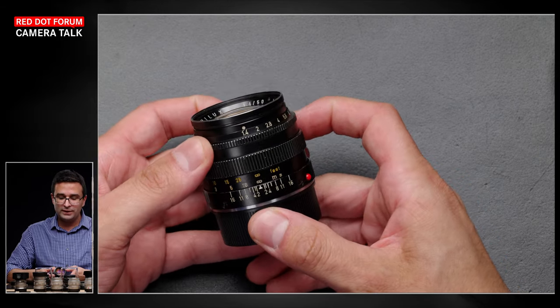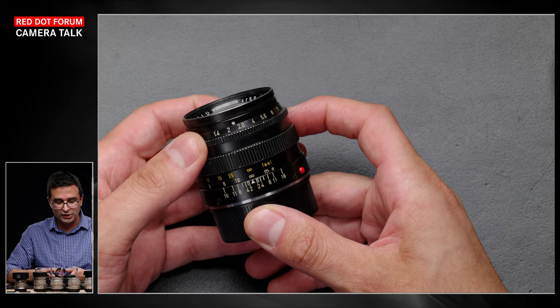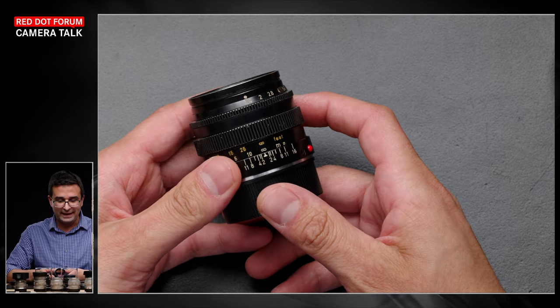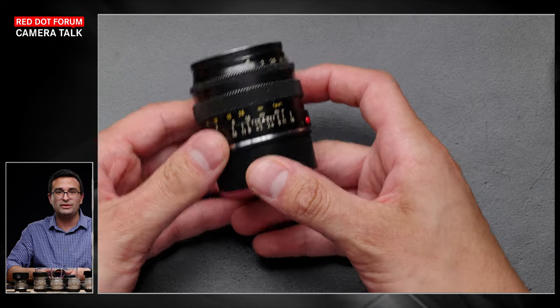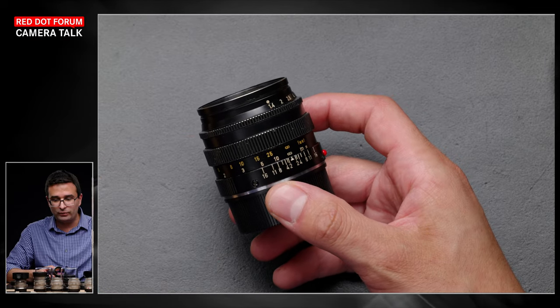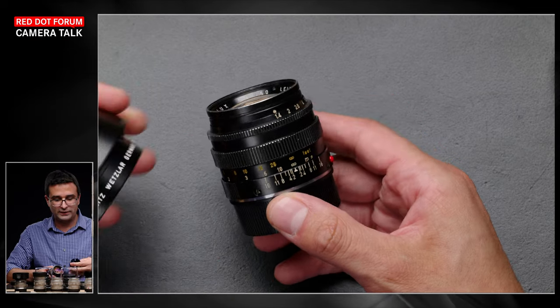Many years. And there wasn't a ton of special editions, but there were a few. Some of them are quite rare. I was able to get my hands on a couple of them, which I'm going to show you shortly. But first, I want to mention the lens hood that this lens came with, which looks like this.